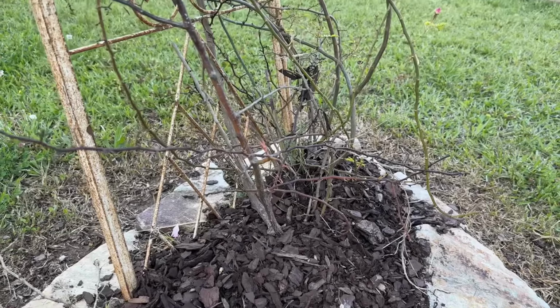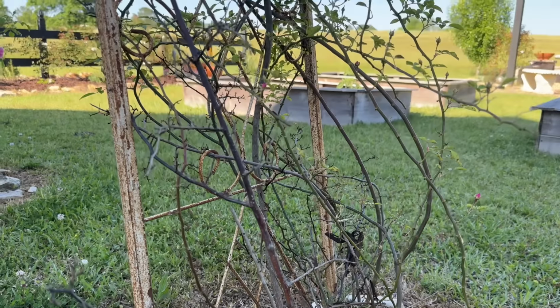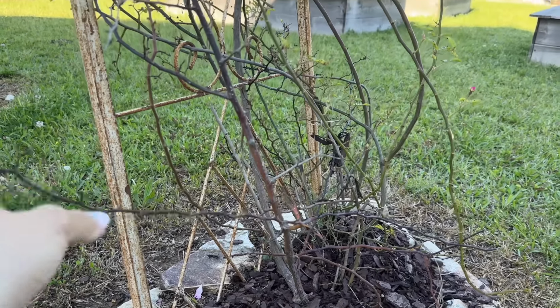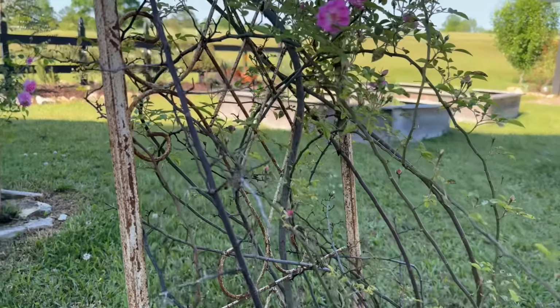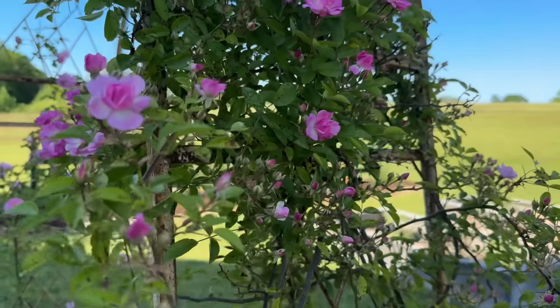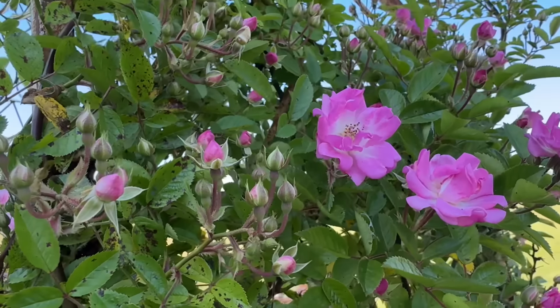And I am not a professional, so y'all let me know. This is a Peggy Martin rose, and she's doing beautifully up top, but at the bottom she has like no foliage. So let me know what the problem with that is so I can fix that. If you have any ideas in the comments down below. But as you can tell up here, she's just gorgeous.